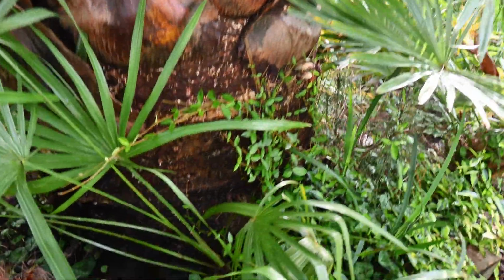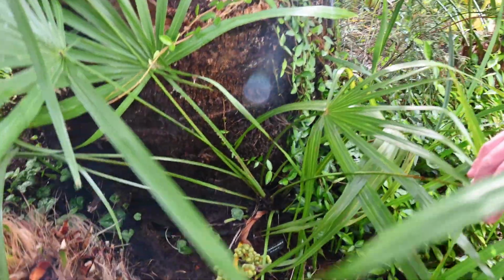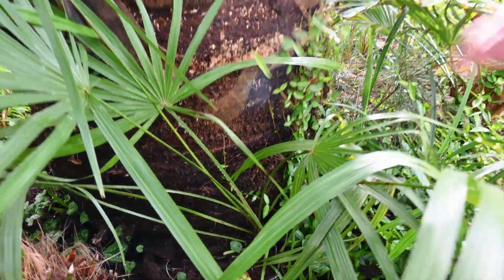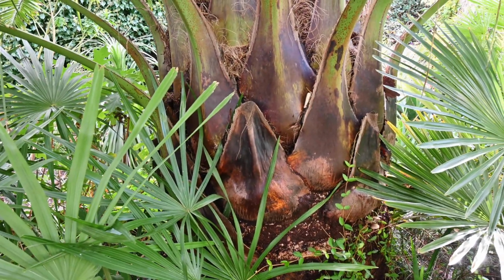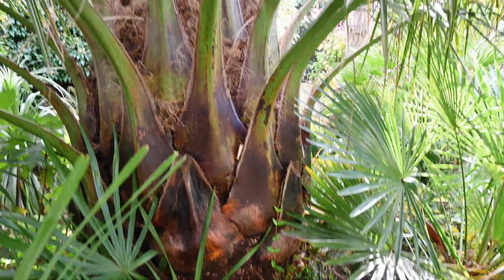So the trunk starts down here, and you've got this Musa feeding by the side, which has got seeds on. But the size of this trunk, it's more than 1 metre across, isn't it, that trunk? Yeah, we'd have to measure the circumference. It absolutely is, huge.